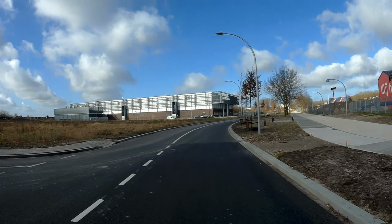I'm on the road where I actually should have been on the bike lane, but well, let's move over to the bike lane as soon as we can. First possible moment. Sign indicating bike lane. Let's go on here. And move over to the bike lane.